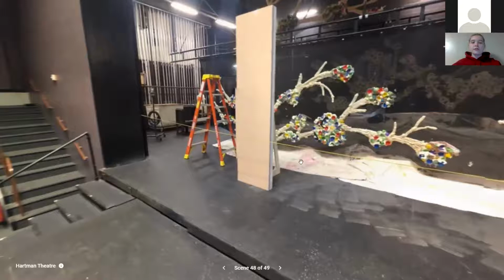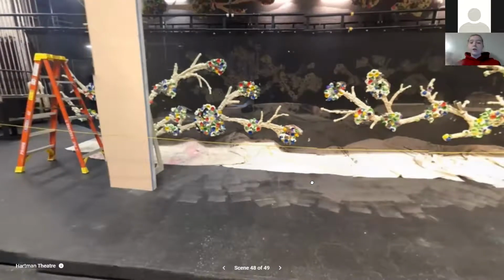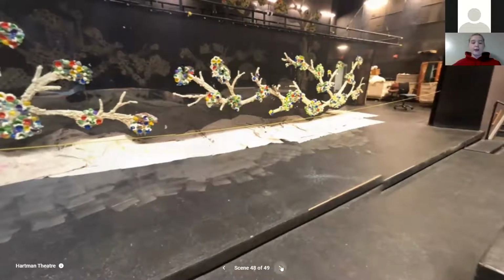So theater students primarily perform here, but you do not have to be a theater student to be able to act in one of these. Any kinds of students can be in here, so it's really great way to get involved.